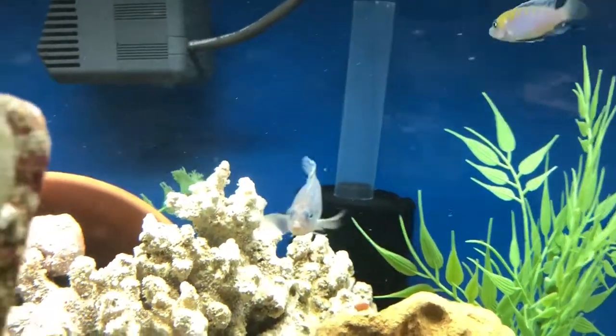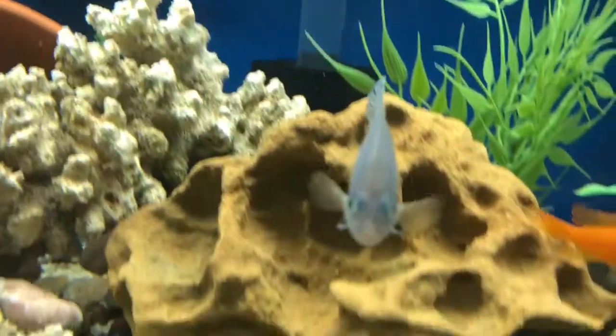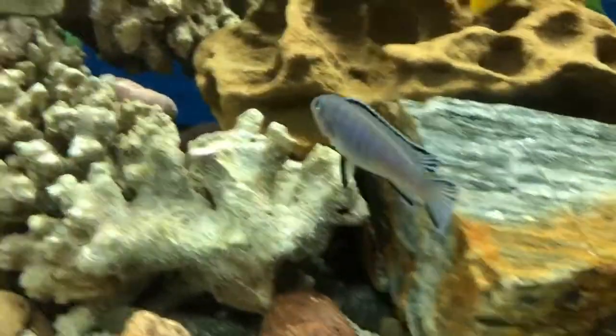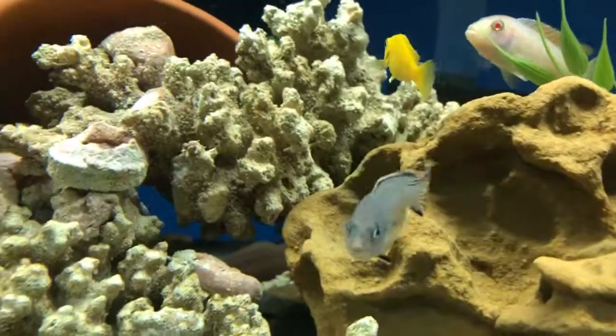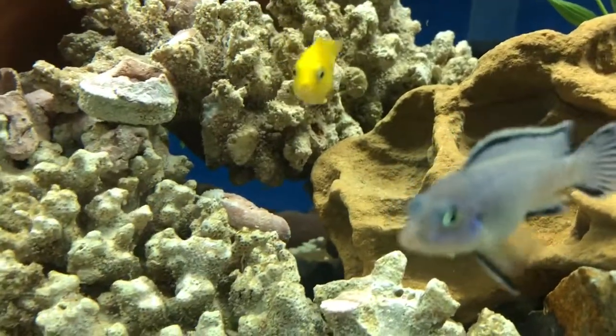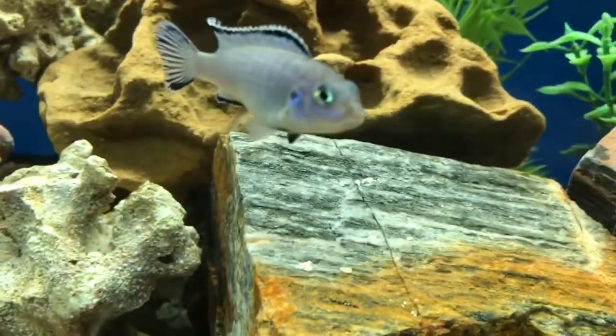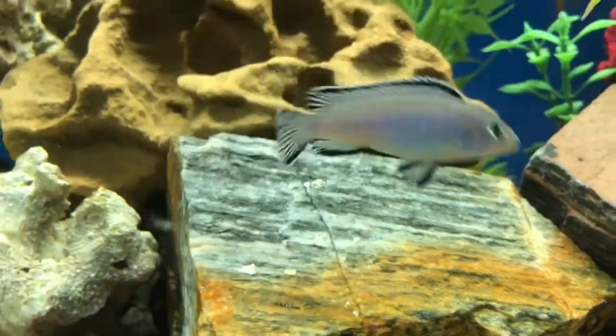Him, and there's one more blue one. This one right here was labeled as a Scolofi. Excuse me if I'm pronouncing that incorrectly. But he's beautiful, and he is just the boss.